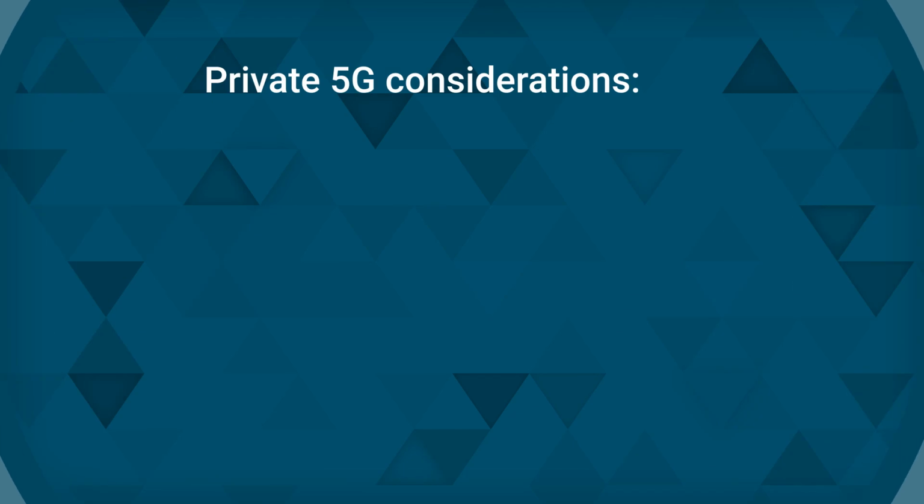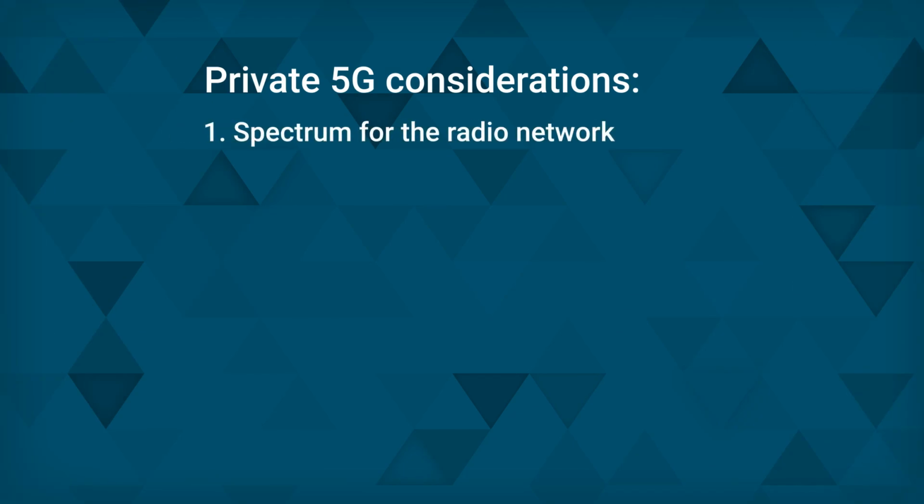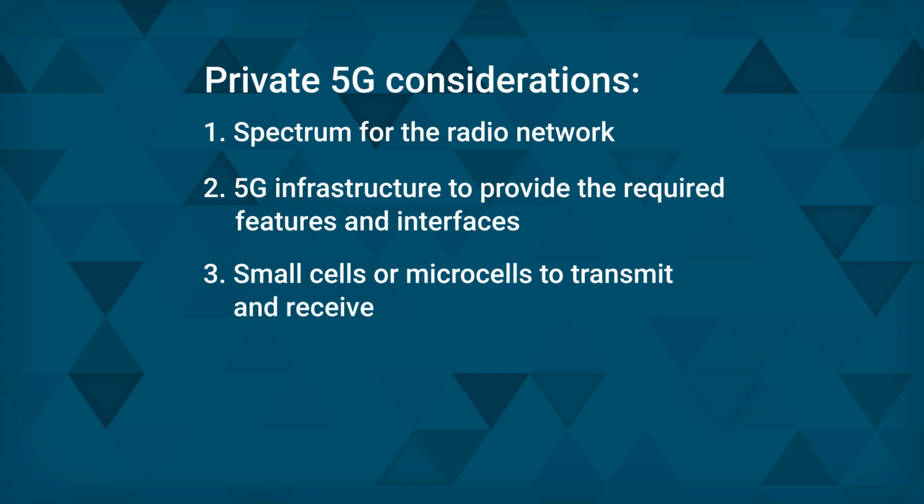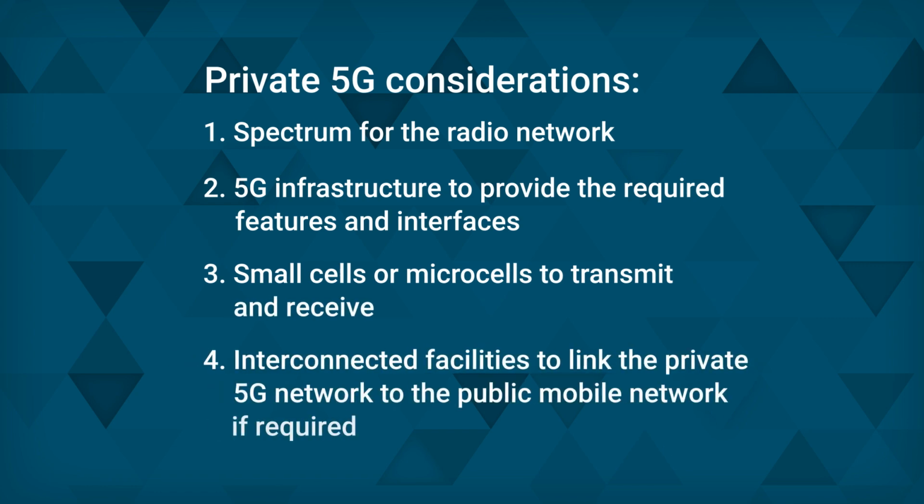There are 4 key factors to consider when building a private 5G network. 1. Spectrum for the radio network. 2. 5G infrastructure to provide the required features and interfaces. 3. Small cells or microcells to transmit and receive. And 4. Interconnected facilities to link the private 5G network to the public mobile network if required.